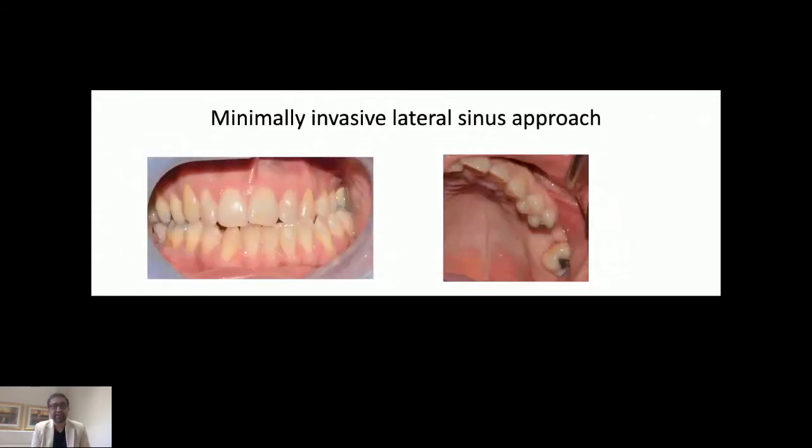We have done a lateral window approach on this patient, and the method we have used in this case is the DAS kit. It's a very good kit. I'll show you the burrs in a bit. It will allow you to have a minimally invasive lateral sinus approach for your patients. So that's the case.